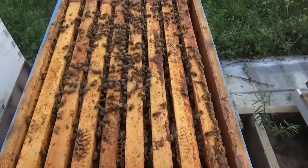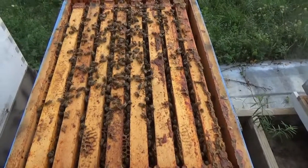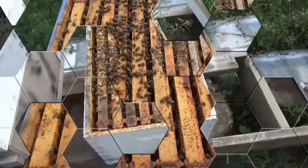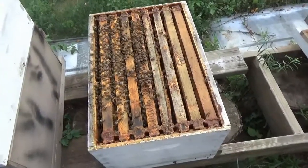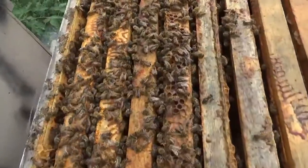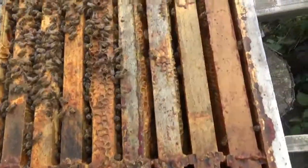I do want to pop this off quick and just have a look down into the main brood box and see how things are filling out in there. So we'll just pop this off next. Well, I can tell you that blue box is relatively heavy, and we seem to have a good strong colony on these four left-hand frames still.